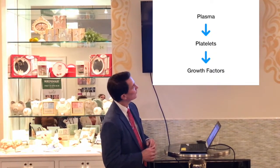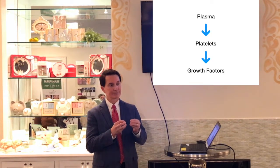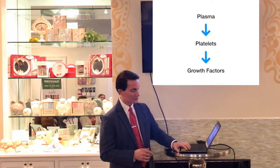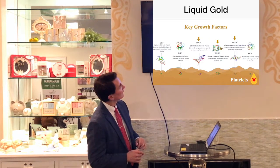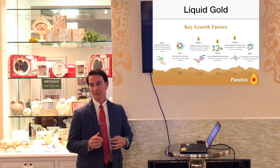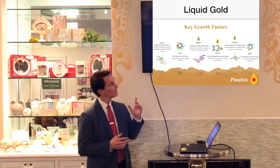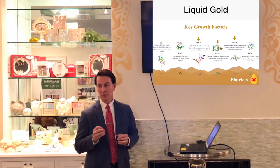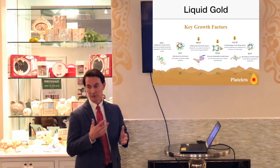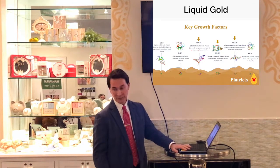So we get the plasma. Plasma has platelets, platelet-rich plasma. It's a highly concentrated little grouping of these platelets, and platelets have growth factors. And growth factors are little gold nuggets. They're literally liquid gold. And here are the major growth factors that have been studied the most. Some studies have shown that there are up to 60 growth factors in the plasma. These have been studied more than any because they want to know exactly what are these things doing when we inject them. There are other molecules in the plasma that do some good things as well that we're going to talk about. But these are the key ones.